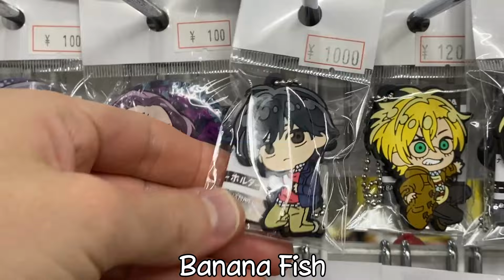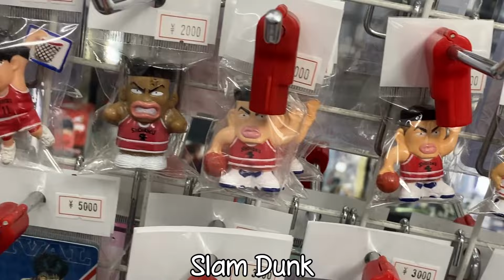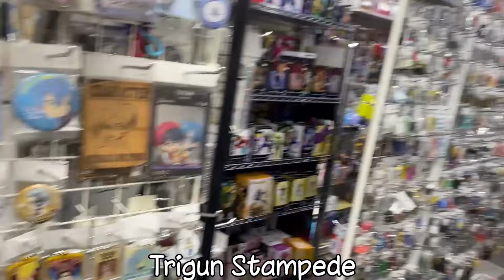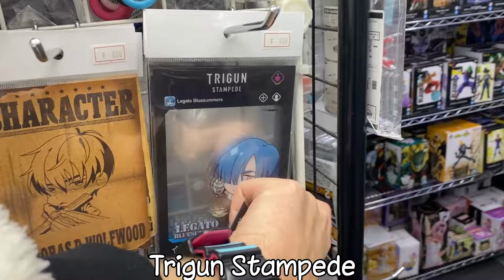Lots of Attack on Titan, Gintama. Oh my god, retro Slam Dunk. Look at those little figurines, they're quite expensive. Wow, they've got some really cool, really retro stuff in this shop. Oh my god, and Trigun Stampede. That card is only 200 yen of Meryl. Wow, I think I was able to get that one, Legato, when I went to the cafe. None of Vash or Wolfwood, unfortunately.